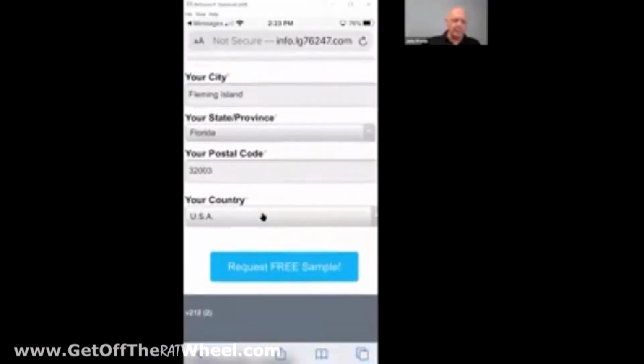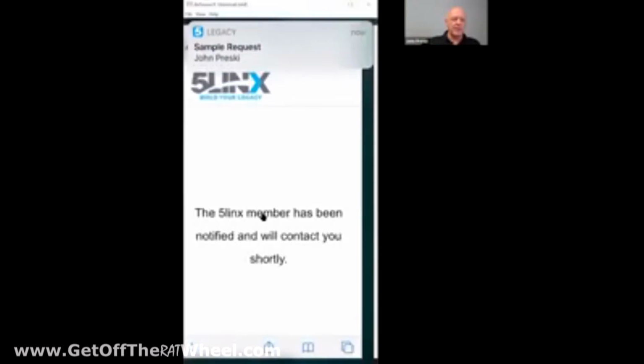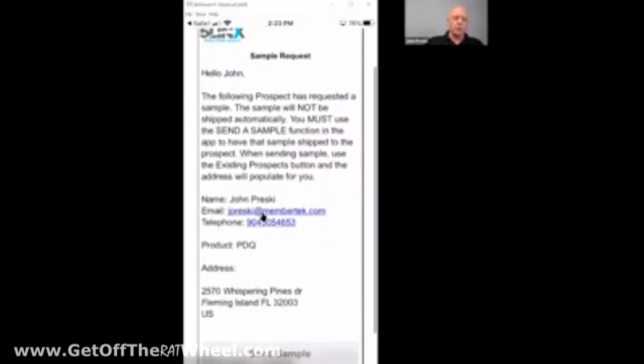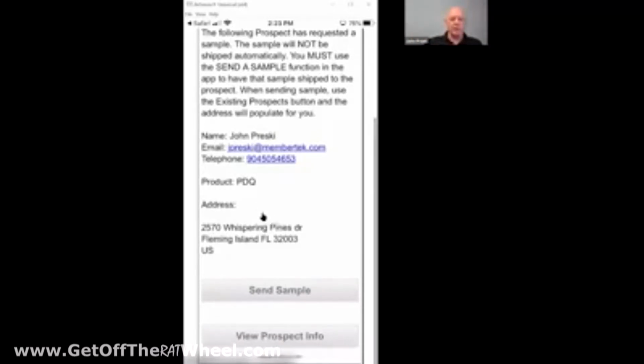I'm going to hit request free sample. Now this is where it gets really fun. So they're notified that you'll get back with them. But as you can see, I got a sample request alert in immediately, just like that. It's that quick. And you'll get an alert, and you'll get an email backup as well. But I want you to come and see this alert on your phone. If you miss it on your phone, like if you pull down and you've already seen it or you just missed it, you can always go to your alerts button on the homepage of the app to go ahead and check it out, right?